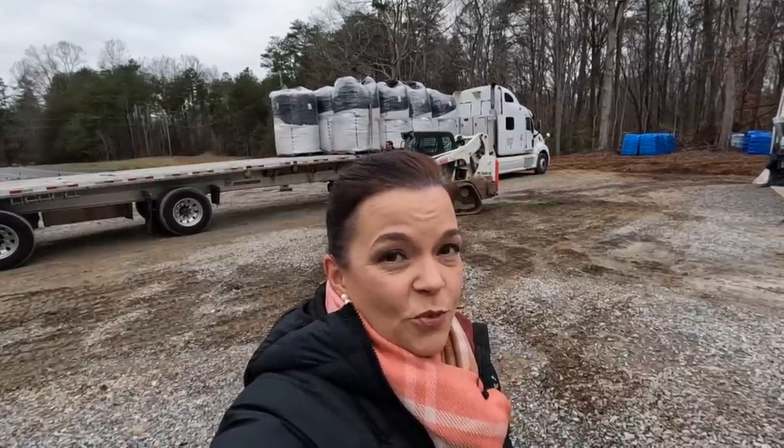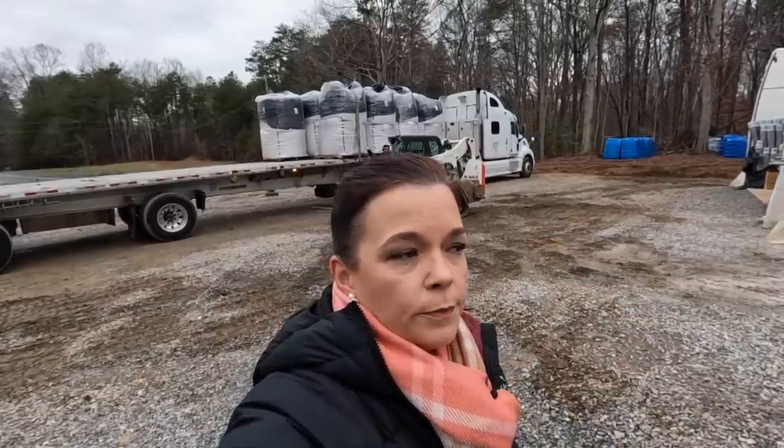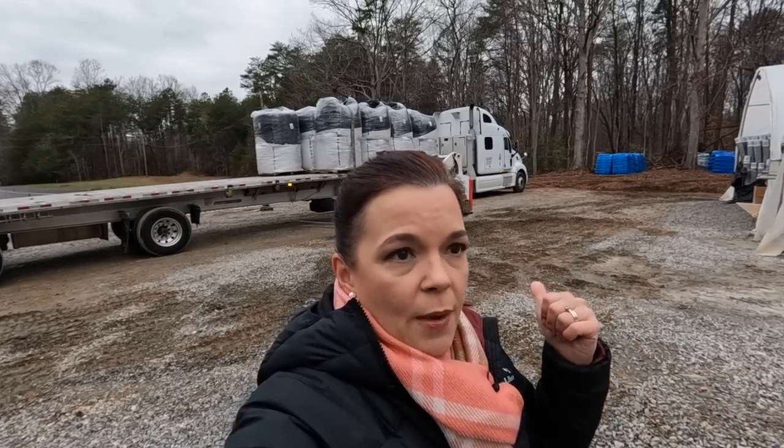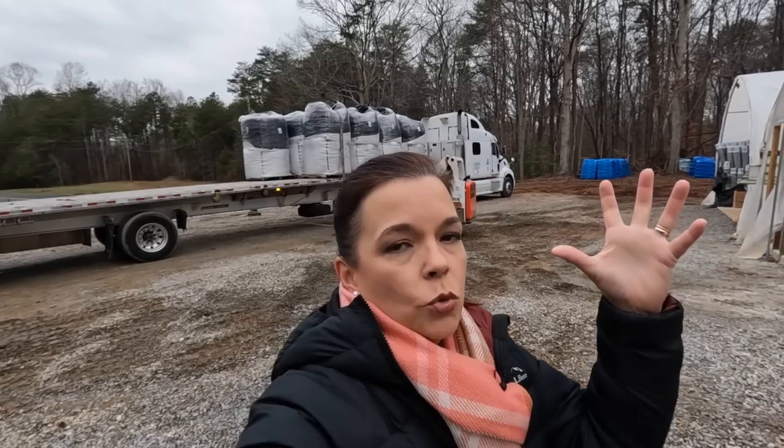So super, super exciting. That is what those huge bags of soil are, because the potting machine will have a large hopper that Jerry will be able to use the Bobcat to haul those bags above the hopper, cut it, and the soil will just fall in, as opposed to the individual bags of potting soil.